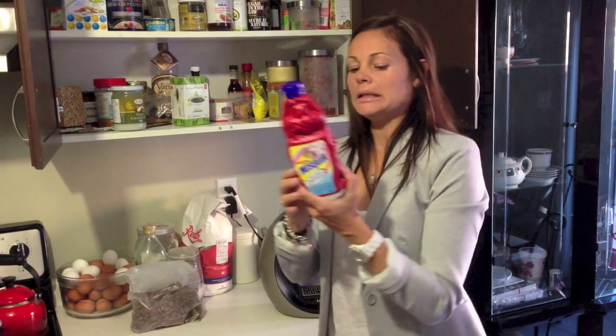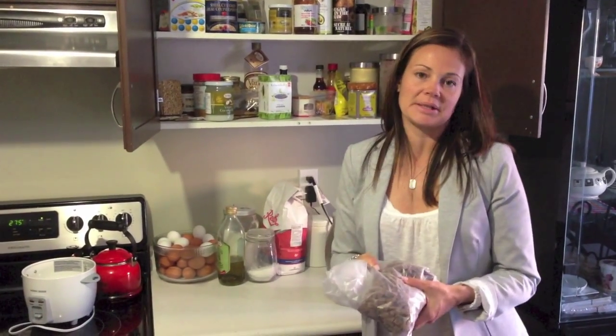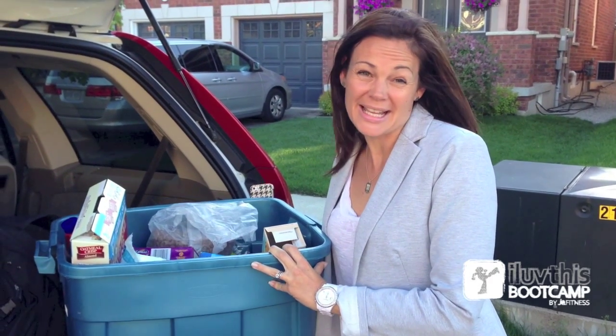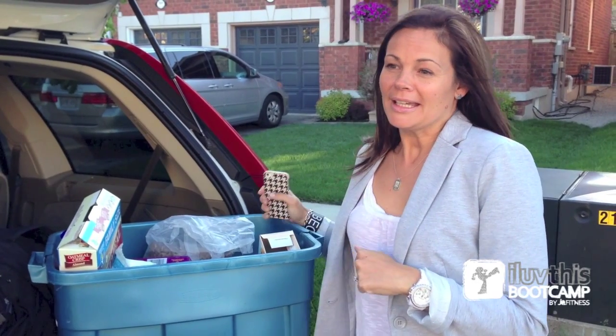And lastly, this was some sort of chocolate cereal for the boys. They don't like me anyways after the Nesquik. Toss that.